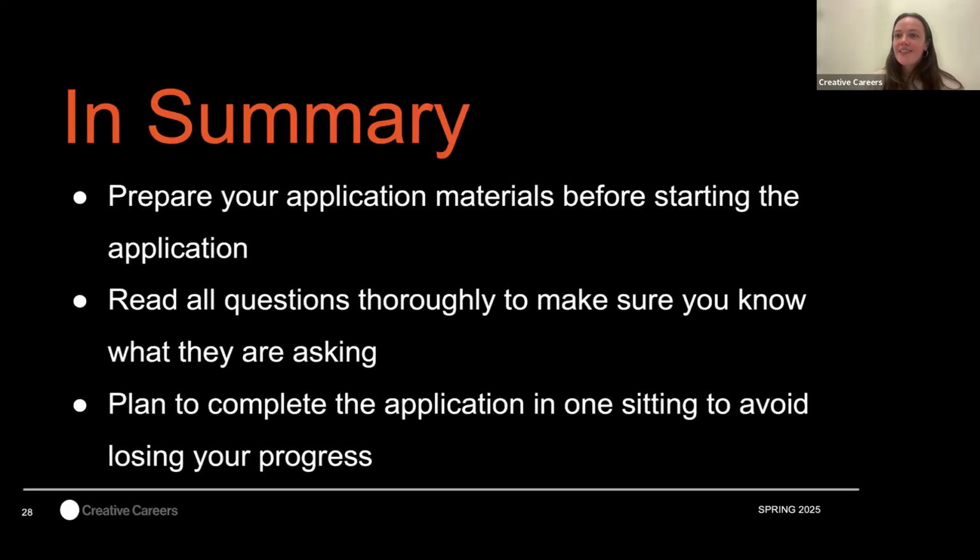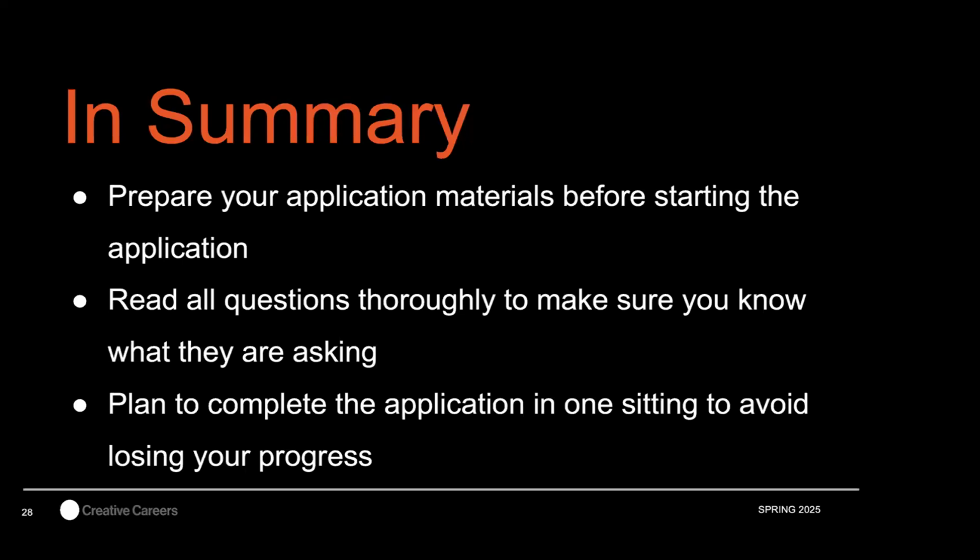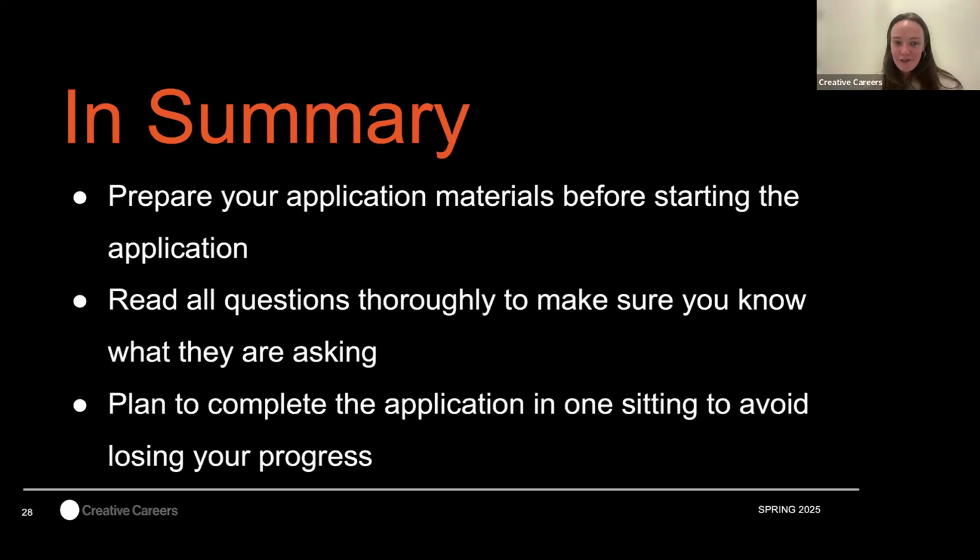So, in summary for today, we want to make sure that we're preparing our application materials before we even start our application. That's our resume, our cover letter, making sure that our portfolio looks the way that it's meant to. Then we want to make sure that we're reading all applications thoroughly to make sure that we know what they're asking and that we can select that confirmation and submission button in good faith. And then, of course, we want to plan to complete our application in one sitting, ideally to avoid losing our progress.